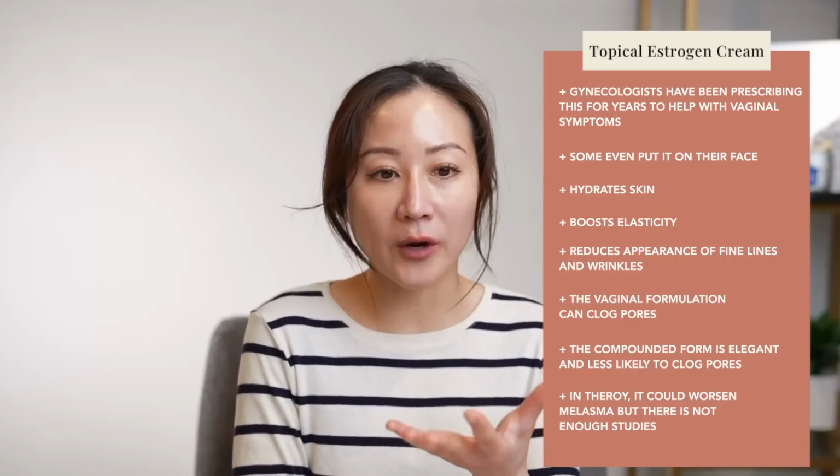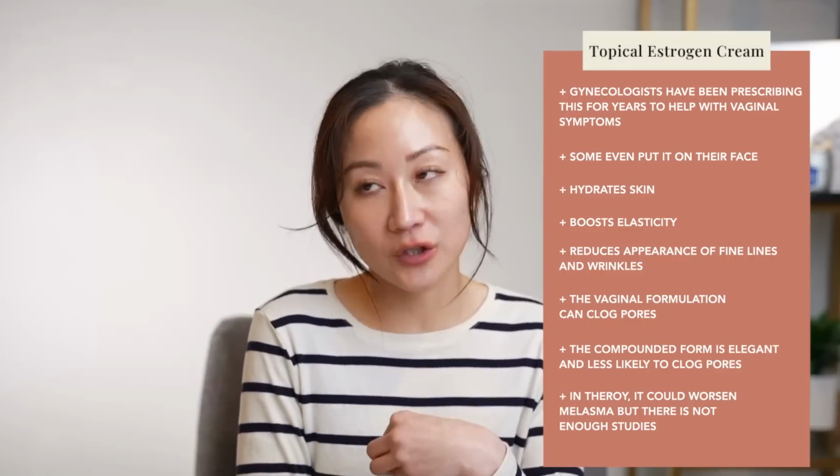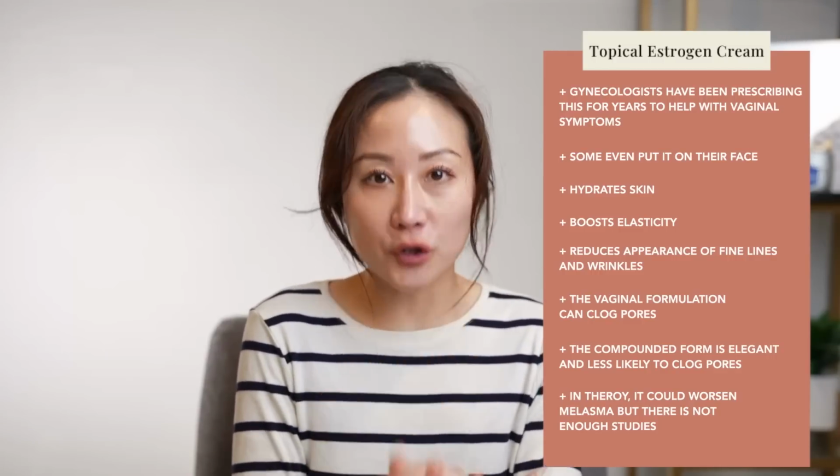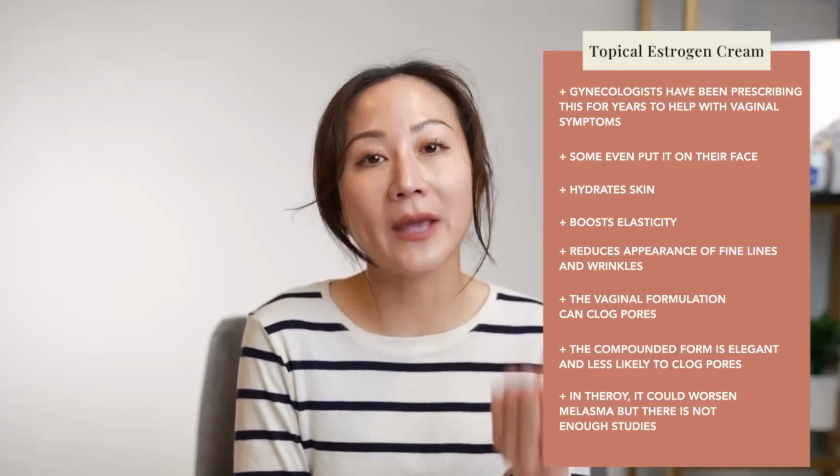So it's one of those things where I think we need more studies on the benefits of topical estrogen for facial skin, but certainly from anecdotal and small studies, it has been shown to be helpful. It may worsen melasma, it may not. So if this is something you're interested in, I think it's really worth exploring. Talk to your dermatologist, because it's a prescription compounded cream anyway. But that is one thing that I think can be helpful, and you would use it like a moisturizer.